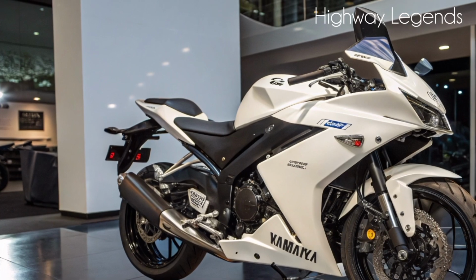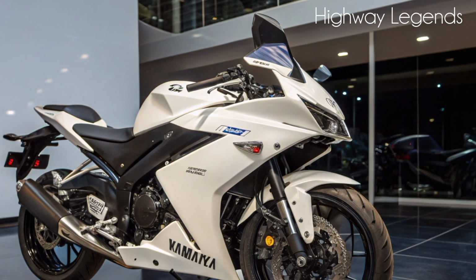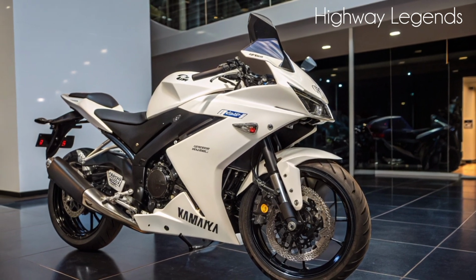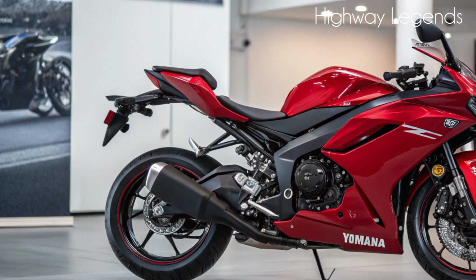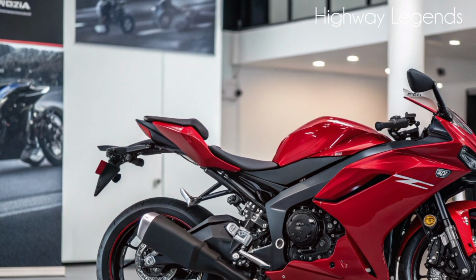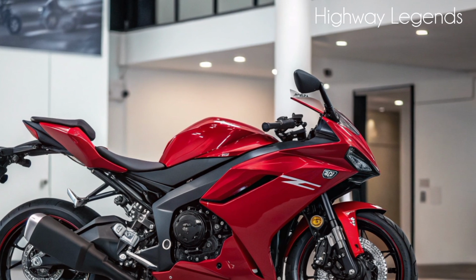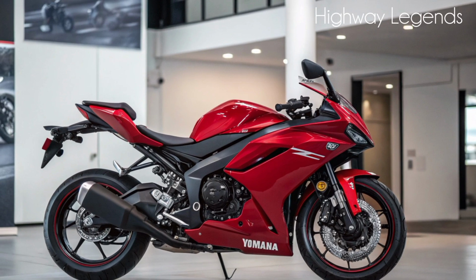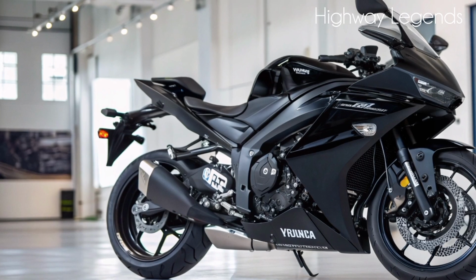Performance and powertrain. Powering the 2026 R3 is the familiar 321 cubic centimeter parallel twin engine, tuned to deliver smooth acceleration and responsive power across the rev range. Paired with a precise 6-speed gearbox, the bike offers a balanced mix of everyday usability and sporty excitement. Yamaha has refined the suspension for improved feedback and cornering confidence, while the lightweight frame keeps the bike nimble and easy to control. Small efficiency tweaks also contribute to better fuel economy, making the R3 practical without sacrificing performance.